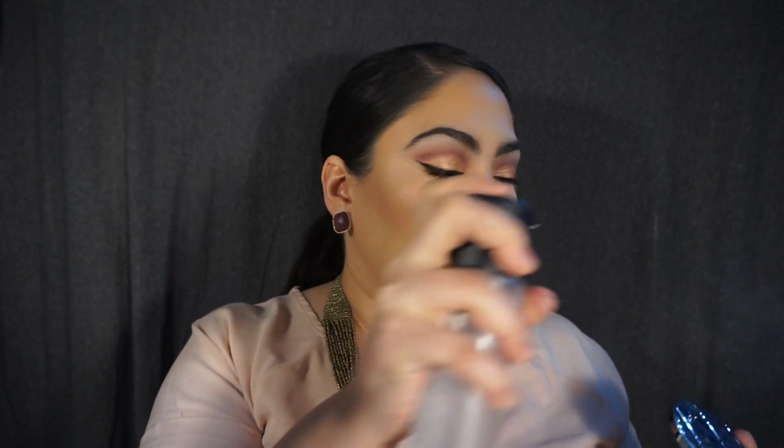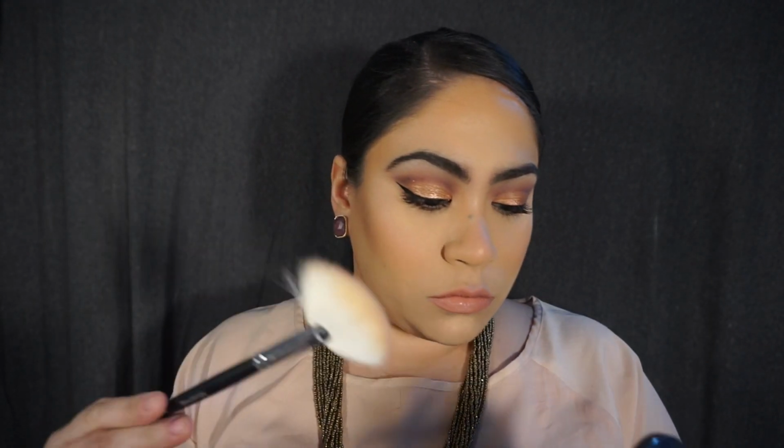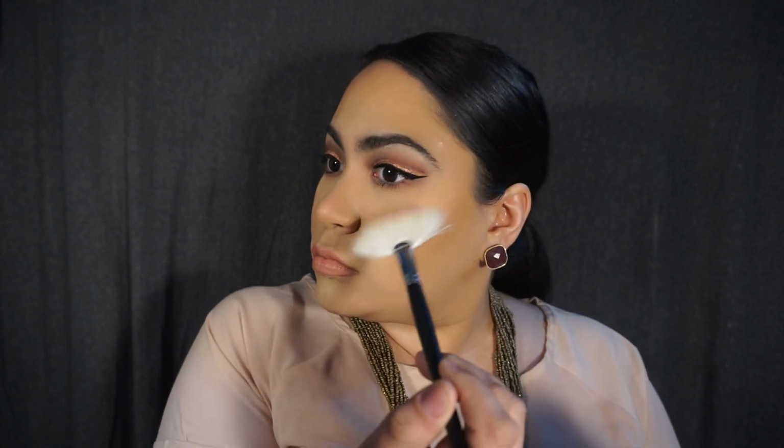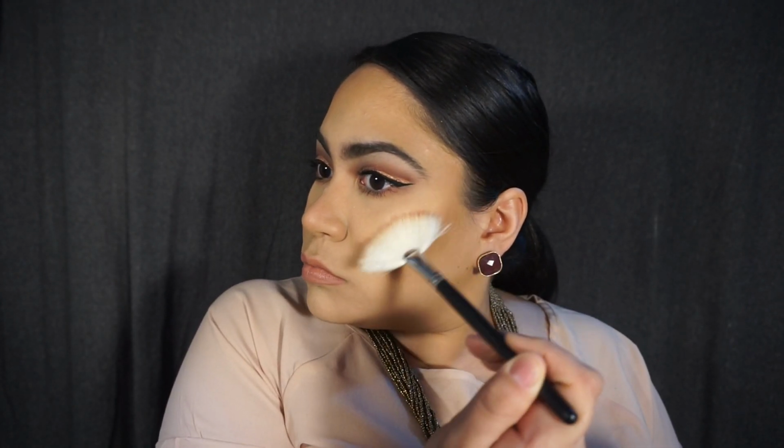Last but not least, I'm going to highlight. I'm using the Dior Skin Glowing Gardens in Glowing Pink. I'm obsessed with this highlighter. It is so gorgeous. So first what I did was I wet my brush with some MAC Fix Plus and then I dipped it into the highlighter. That way it can pop up more when I apply it on my skin.